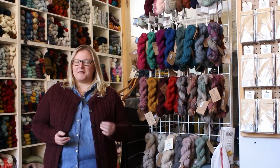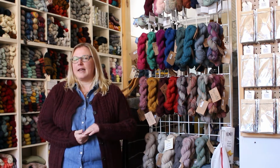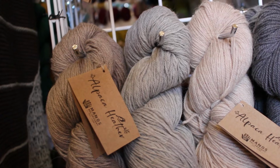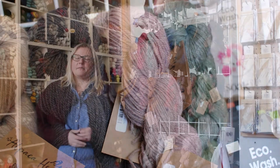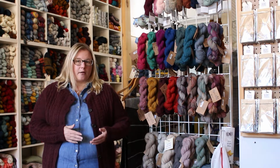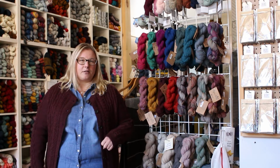Next on our list of new things to talk to you about is Manos del Uruguay Alpaca Heather. If you're not familiar with Manos del Uruguay, it's a not-for-profit brand out of Uruguay. They started in 1968, and the whole point was to empower rural women in Uruguay to make their own livings, become independent and be paid fair wages. They took the traditional skills they already had in producing and dyeing wool and making garments, and translated that into an international market. So we're proud to carry those yarns.